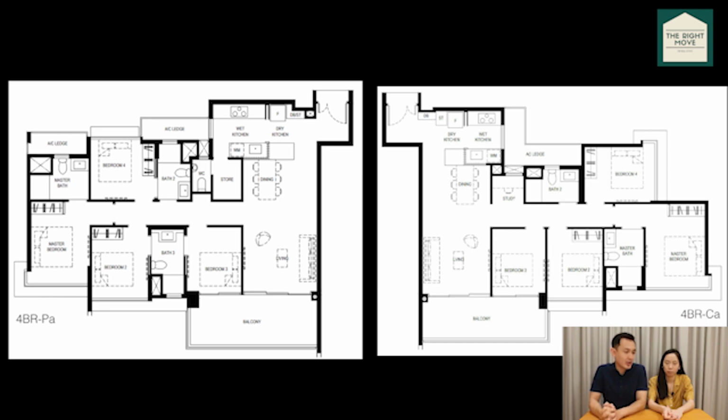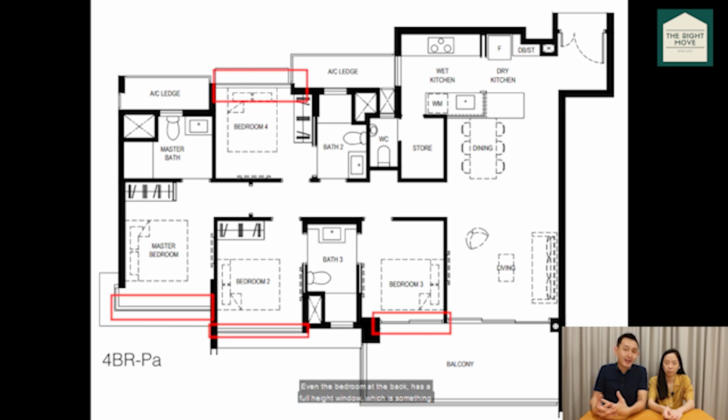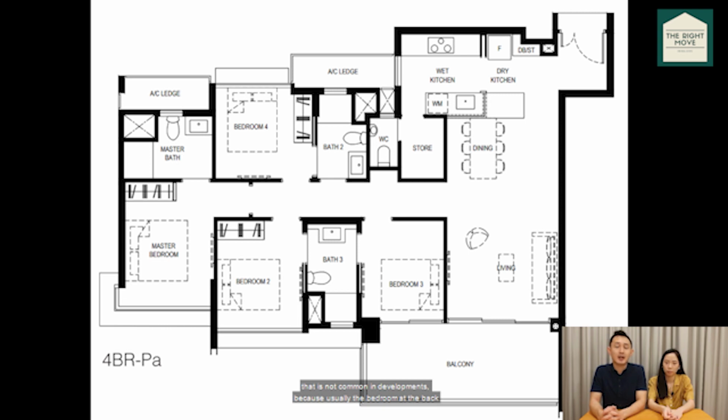But what we like about the 4 bedrooms as a whole is that all 4 bedrooms have full height windows. Even the bedroom at the back has a full height window, which is something that is not common in developments, because usually the bedroom at the back only has a half height window because that is the aircon ledge at the back. All bedrooms also come with ensuite toilets, which is very good if you are looking to either rent it out or have a grandparent come in to stay with you.